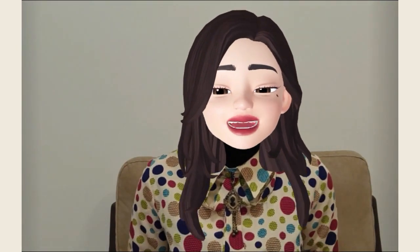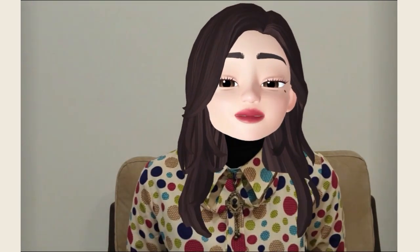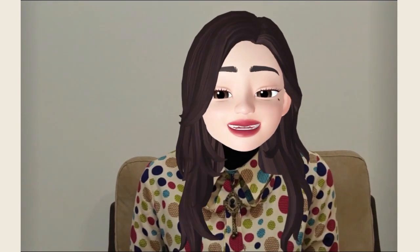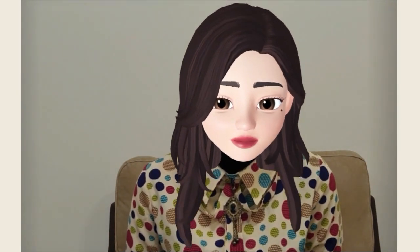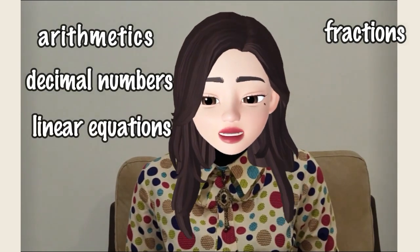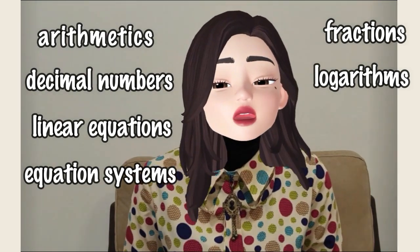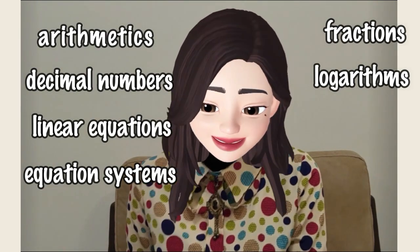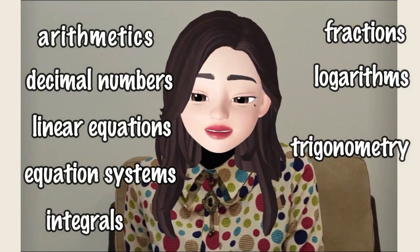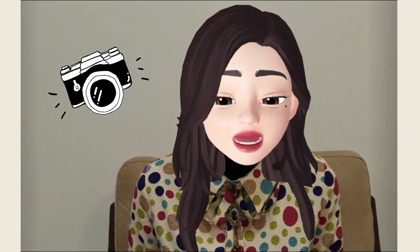These learning applications help you understand your math problems. Photomath is a free educational app that enables students to learn math in a fun and straightforward way. It provides arithmetics, fractions, decimal numbers, linear equations, equation systems, several functions like logarithms, and more complex problems like integrals, trigonometric, and derivatives are also supported. It's the world's smartest camera calculator and math assistant.